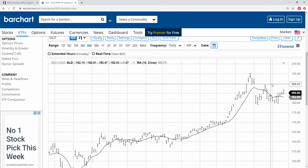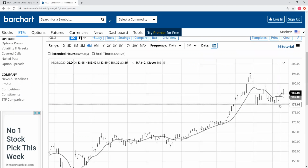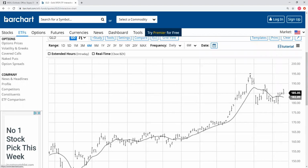What would make me feel that the overbought condition has some more correcting to do? A move under 180. So it's a $10 window. Might not be bad to investigate what a strangle would be. What's a strangle? That's where you take an out of the money call, limited risk, buy it, and you buy an out of the money put. And you say to yourself, over the time that I am going to be buying it, the market will break out substantially above the 2 parameters.